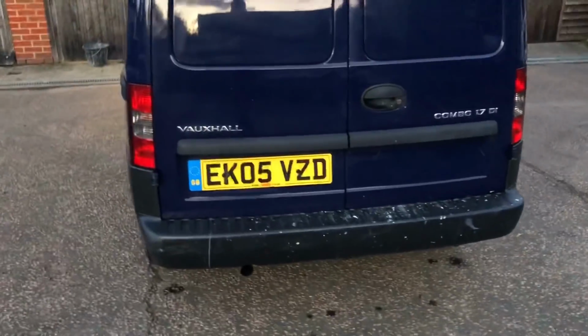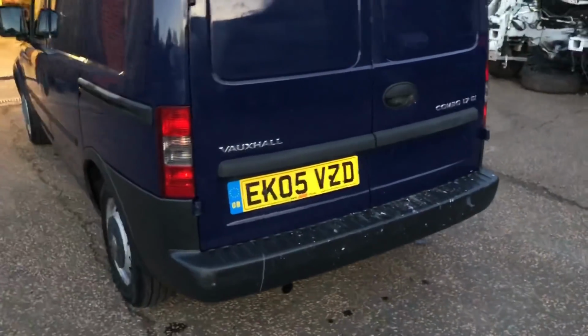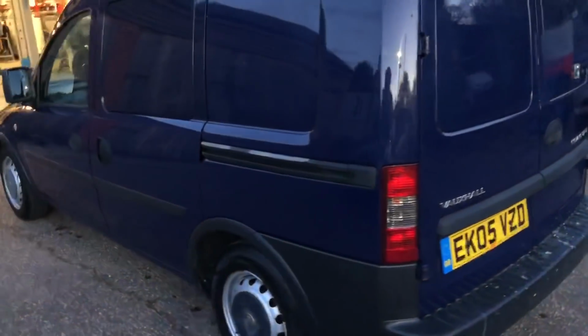That bit of paint on the bumper, I mean, we could probably get that off if we needed to, but ultimately, is it really worth it? Is it causing any problems? It's not.